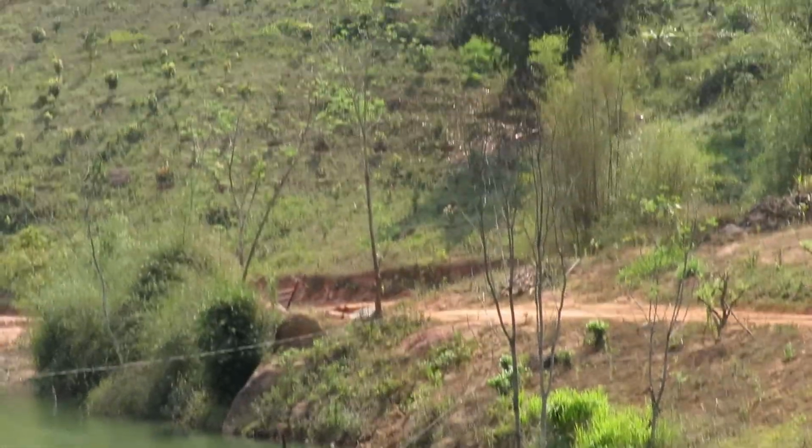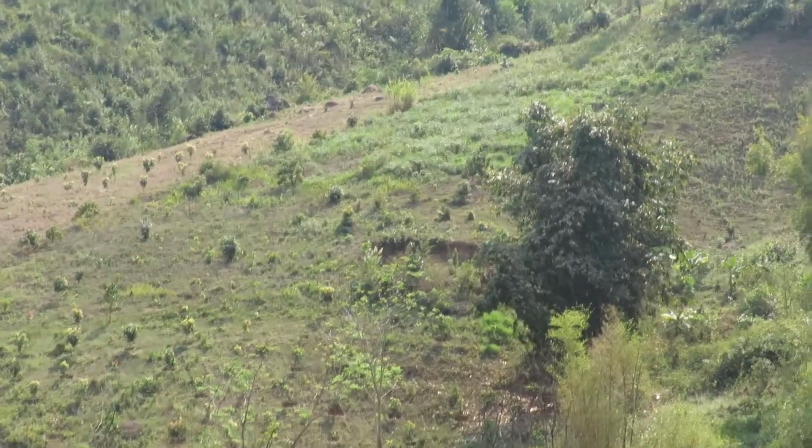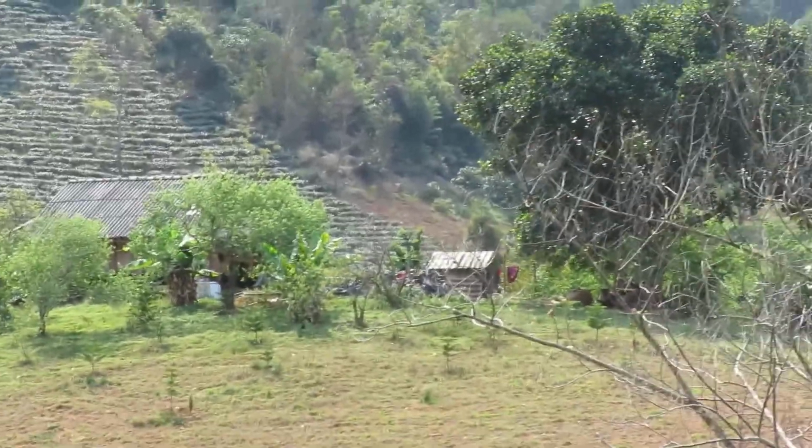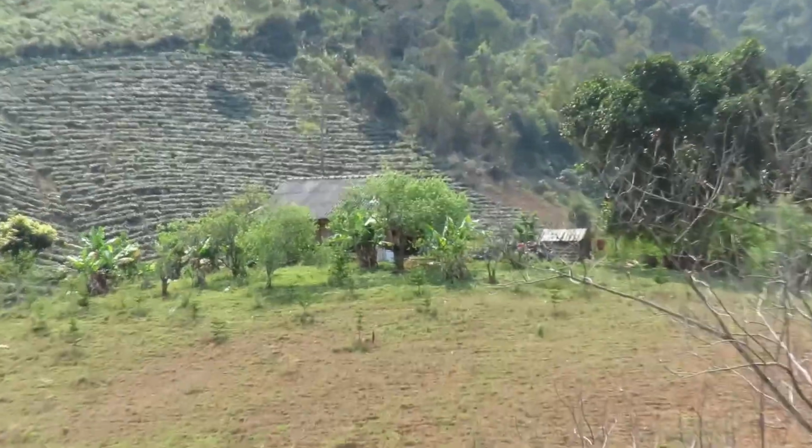Okay, the name of this place is Tak Tai Yem. I'm going to scan it, then I'll come back a little later and zoom out. Or rather, I'll zoom in.